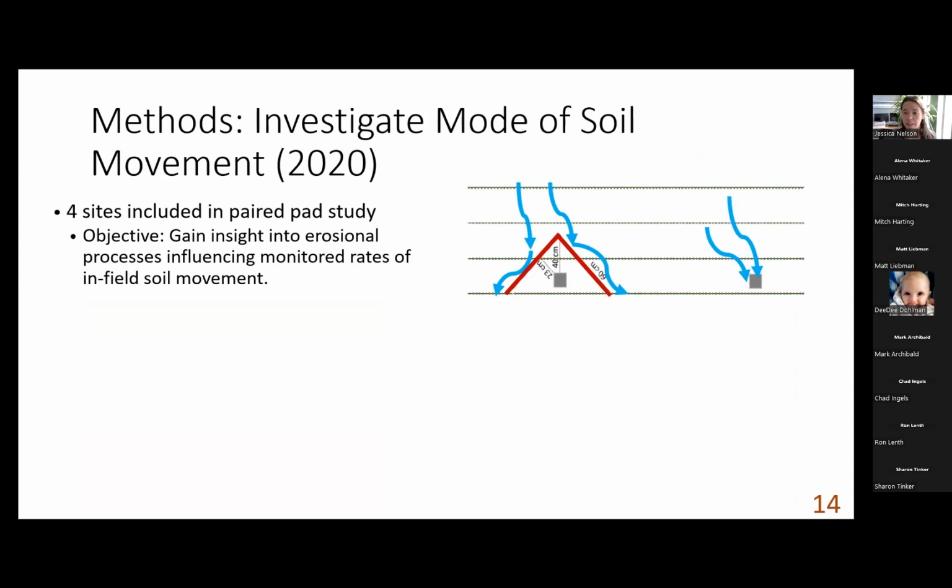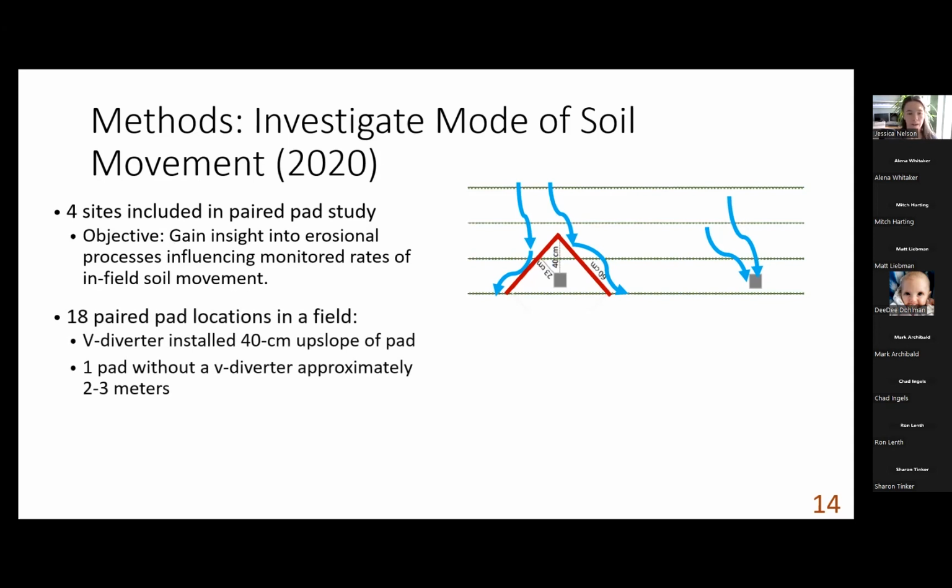And this included a pad with this red, we called it a V diversion, to prevent any surface flow paths upslope from draining down and intercepting the pad. And then about 2 to 3 meters away, we had an unprotected pad with no V diversion that had both splash erosion and overland flow contributing to it. And we had 18 of these within a field.